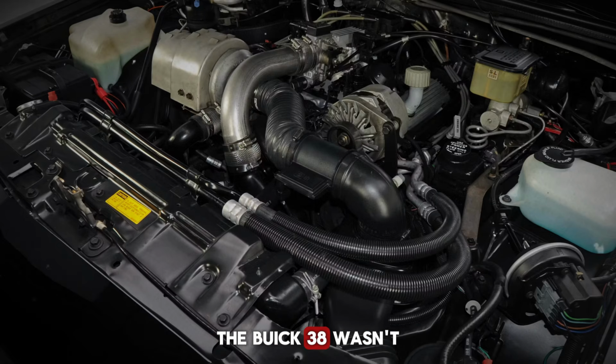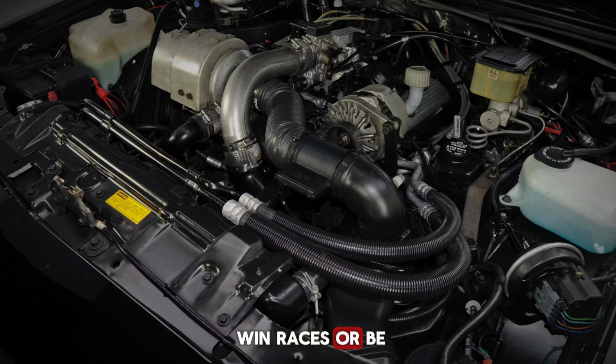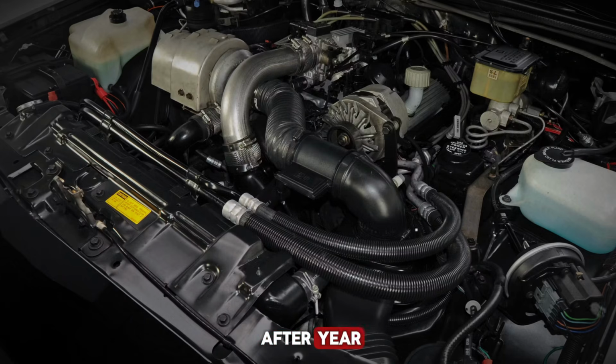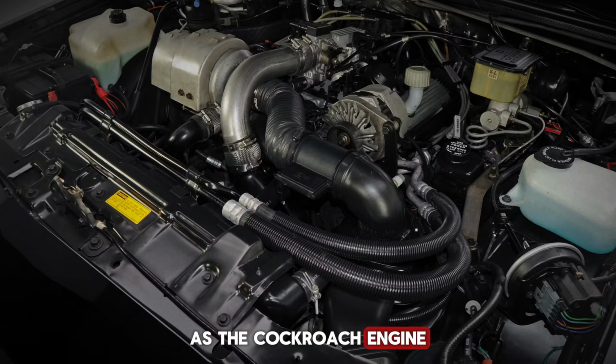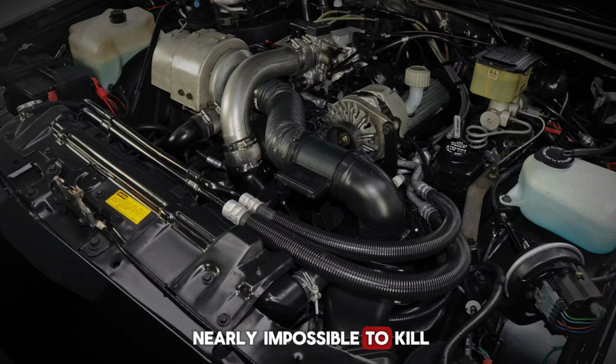The Buick 3800 wasn't designed to be glamorous. It wasn't meant to win races or be a halo engine, but it was the engine that kept America moving, day after day, year after year. That's why it will always be remembered as the Cockroach Engine. Tough, efficient, easy to fix, and nearly impossible to kill.